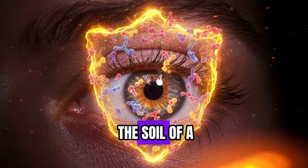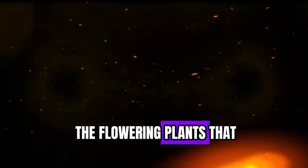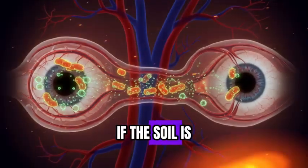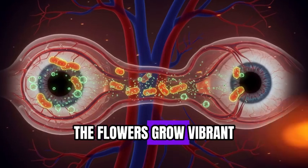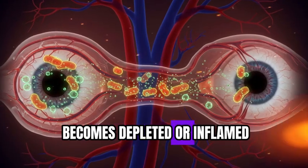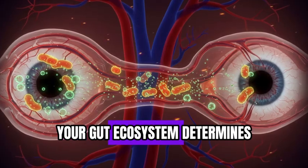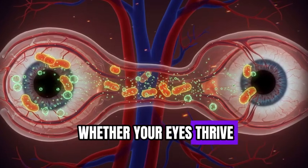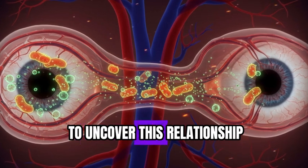Let me explain this with a simple analogy. Imagine your gut as the soil of a large ecosystem and your eyes as the flowering plants that depend on it. If the soil is rich in nutrients and microbial life, the flowers grow vibrant and resilient. But if that soil becomes depleted or inflamed, the flowers begin to wilt. Your gut ecosystem determines whether your eyes thrive or struggle over time. Research continues to uncover this relationship.